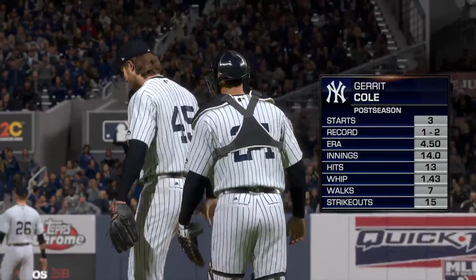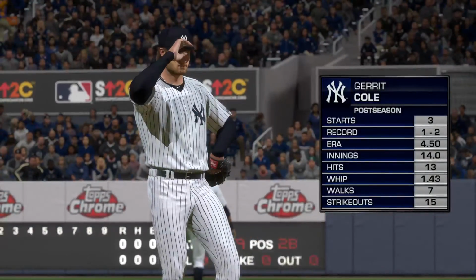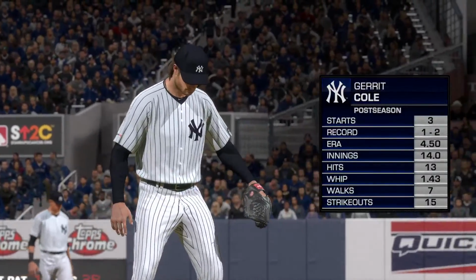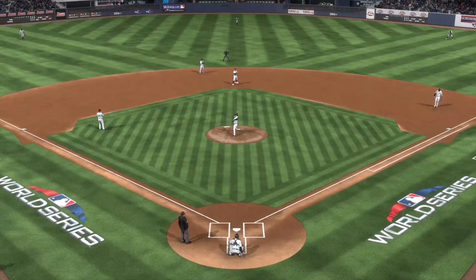Gerrit Cole gets the call on the mound here at home for Game 1 of the World Series. What do we need to know here, Danny? Yeah, Matt, his last start wasn't a particularly good one. Lasted 5 innings and ended up taking the loss. He's a much better pitcher than that, and I think he's looking to at least, hopefully, pitch into the 6th or 7th inning in this one.